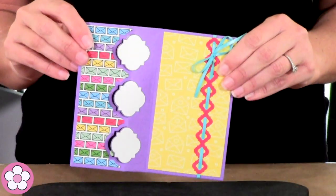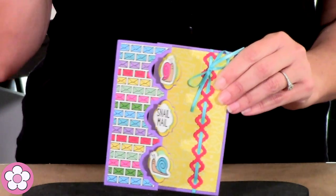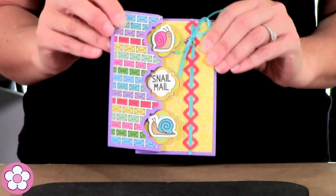And last but certainly not least, our Triple Playful Flip It card. I love this one. I did release this with the other company. It's now finally for the first time on our website. Triple Playful Flip It card. Woo!